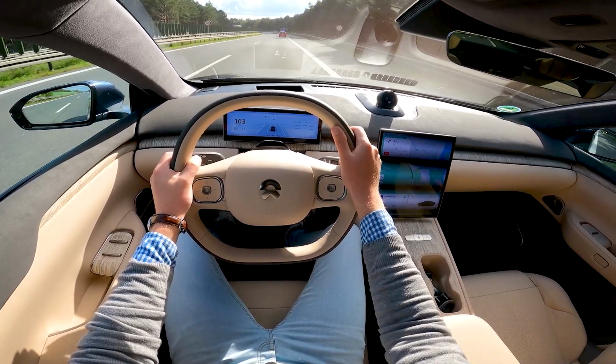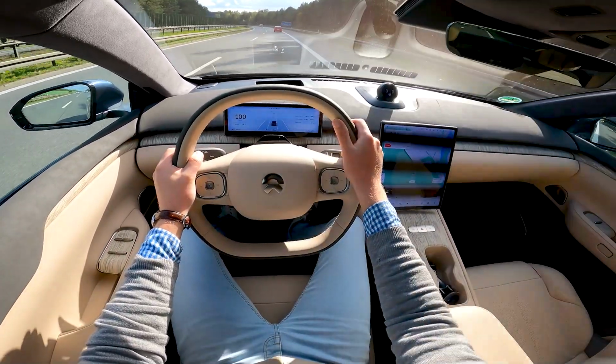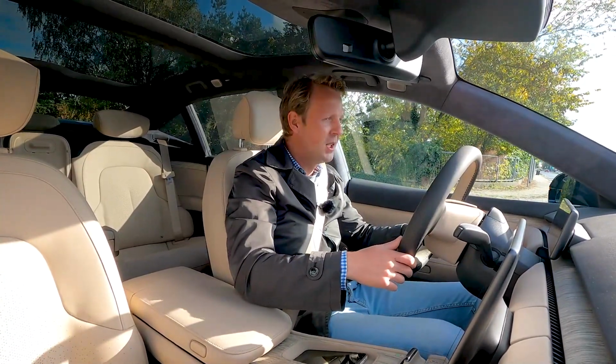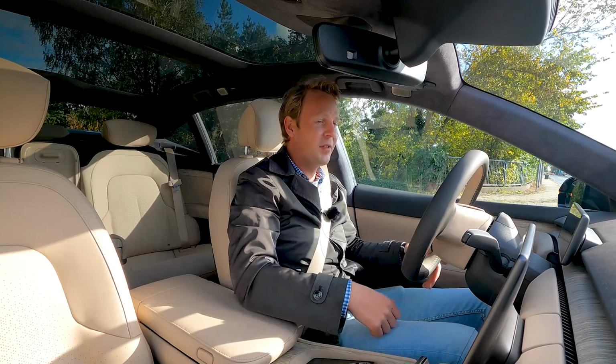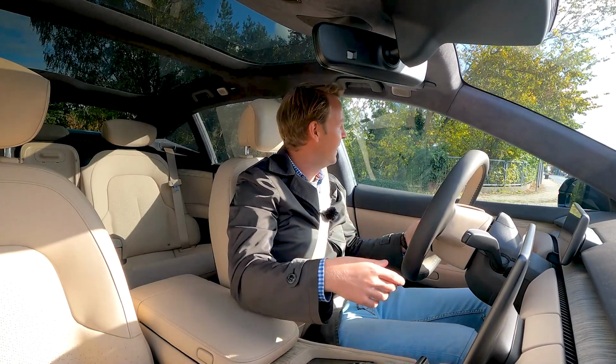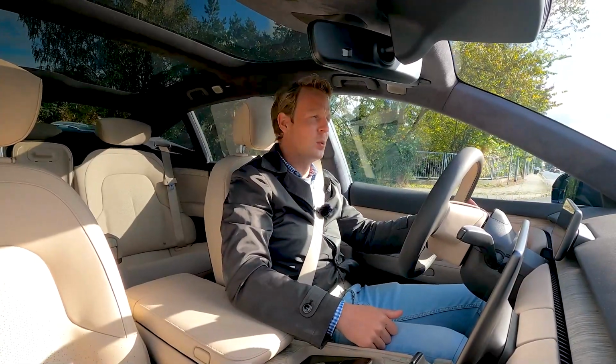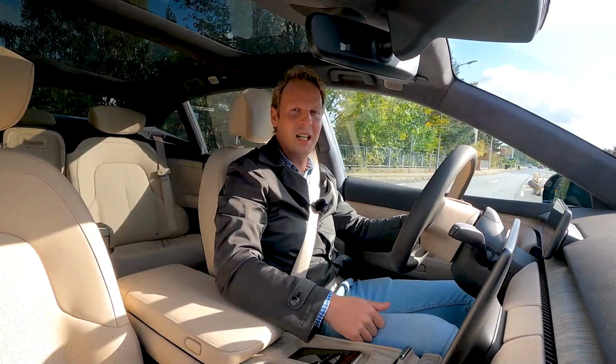And you can use the robot as a personal assistant, so you can ask to open the window, set the temperature, start a song for example. But you can also use it to have a conversation with, just to have a partner in the car when you're alone. Now, it is a bit silly to have a conversation with a robot for like half an hour, but you can actually do it.